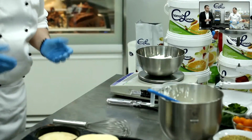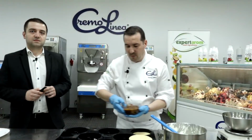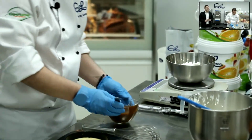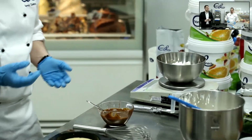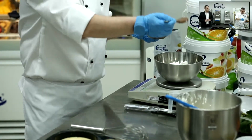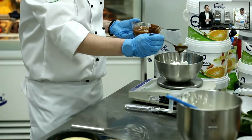And of course, we will need to flavor it. In order to flavor this, we will use today one of our 100% pure hazelnut pastes. The name is Hazelnut Julia Dark. It has a dosage of 8%, and it's one of our roasted hazelnut pastes. I will add here, according to my recipe, not more than 12 grams.